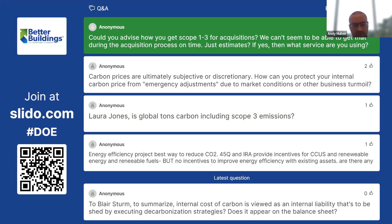Most of the time for Saint-Gobain, we're acquiring companies that are similar to us. They're manufacturing gypsum wallboard, and so we have a really good understanding of the raw materials and the carbon emissions that it takes to produce gypsum wallboard. So we can estimate probably within a 10 to 15% range of accuracy.